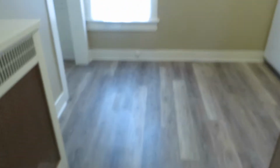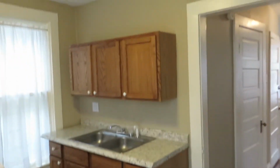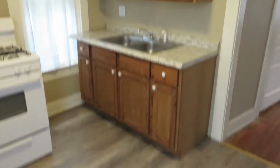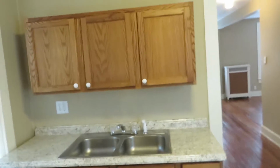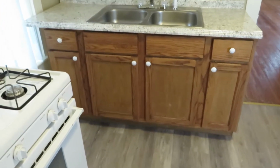Back into the kitchen. It's like February of '18. We just put down this new flooring. You've got, again, the radiator cover. You've got a pantry here. Refrigerator, gas stove. We pay all your utilities here at 712 Jackson. It's an upstairs 1 bedroom. There's laundry in the basement. You're going to have a water sewer surcharge, but outside of that, we're going to pay all of your utilities. So it's just one price.